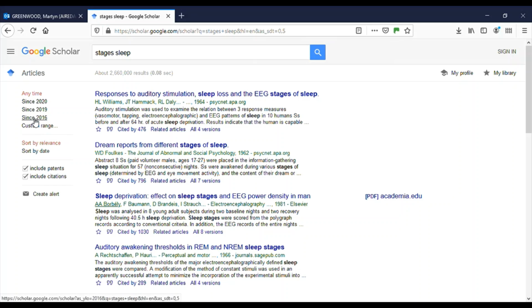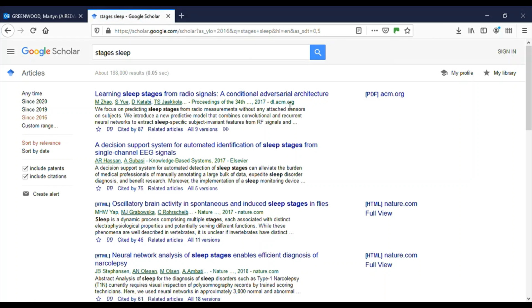So if I click since 2016, then all the dates should be 2016 or more recent than that. And to apply a custom range, I just click here and I can delete that and put in whatever year I want.